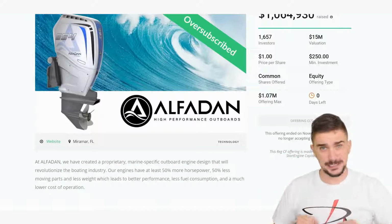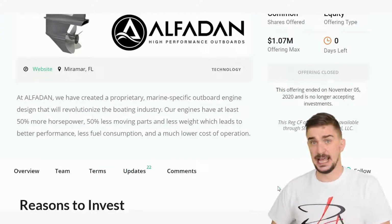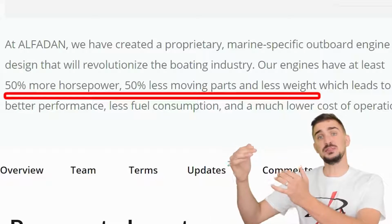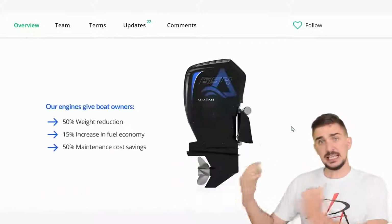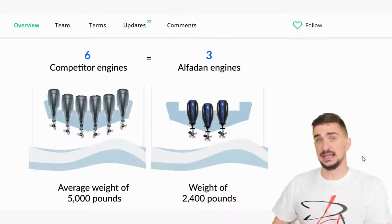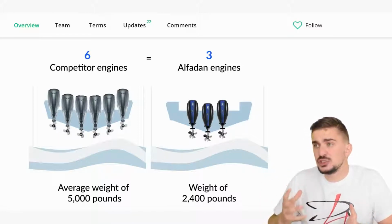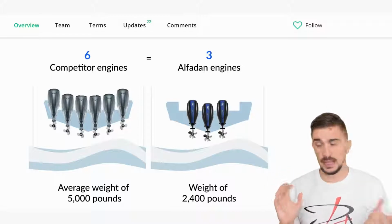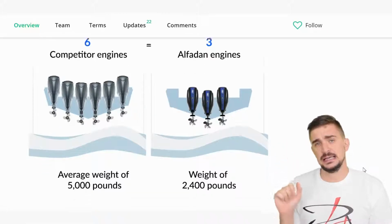Now, this is where things get crazy. Alfadan claims that their brand new inline 4-cylinder engine is 50% more powerful, with 50% less weight and 50% less moving parts than all competitor engines. So what takes 6 competitor engines, now you can do the same with only 3 Alfadan inline 4 engines. Yeah, I've been around long enough to know that something that seems too good to be true is usually just that. It's too good to be true. But nevertheless, this caught my attention, so I got curious and decided to keep reading.